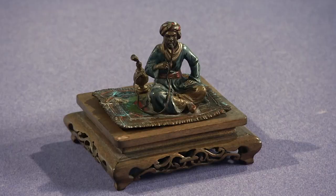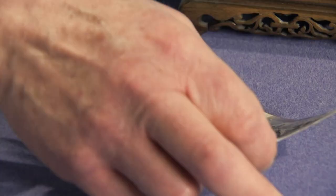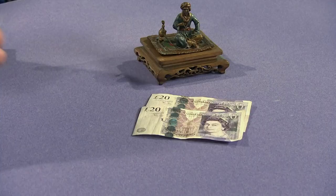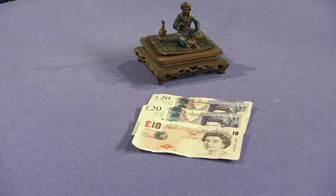Well, I suppose you're not going to tell me how much you want for it? I'm not, no. Right. Let's say 20, 40, £50. How does that appeal to you?